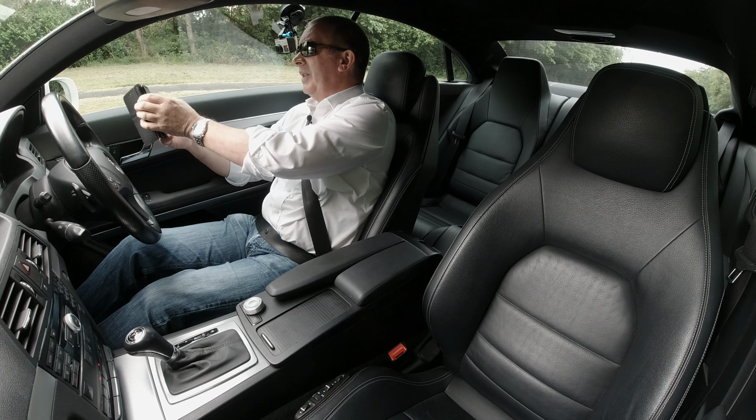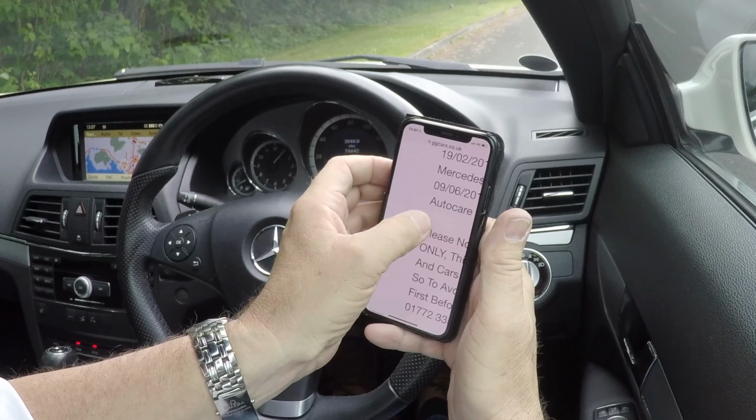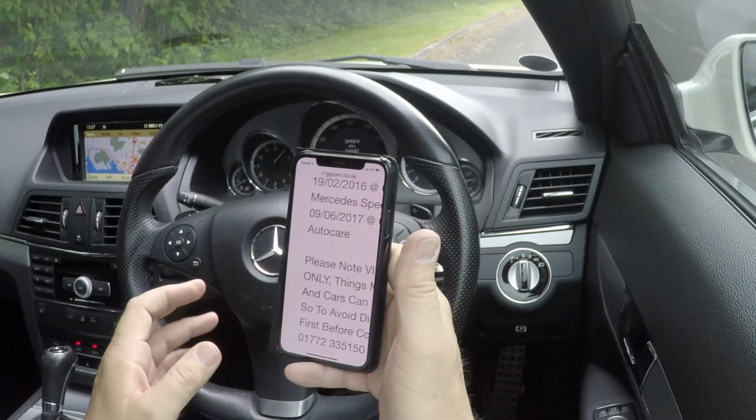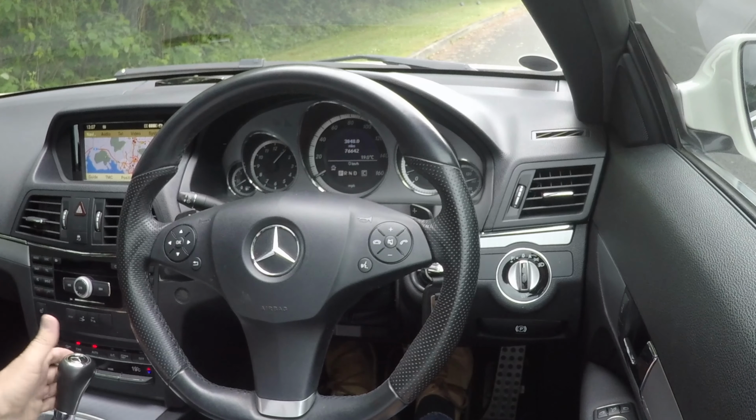But then 9th of 6 2017 at 68,718 miles, Northwest Auto Care. Car's done 76,642, and as you know, we use Northwest Auto Care, and they'll be doing another service before it goes out. So the car's finished in white, the exact name just escapes me, probably polar white, and it's got black leather upholstery with the contrast stitching. It's a really, really nice car. It's got the gear stick in the proper place, and not here where you expect your wiper stalk to be.